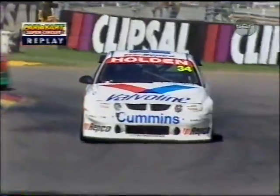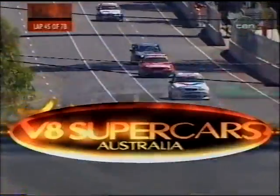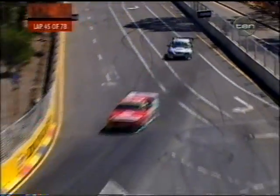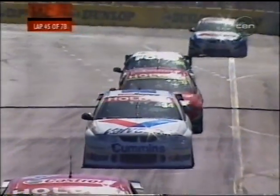Just take a look at how close Garth Tander gets to those wheels there, coming through turns 1 and 2. So that's at the top of Main Straight. They're pulling an extraordinary amount of speed as they come in that little chicane, the Ayrton Senna chicane. Garth Tander really dicing with danger.